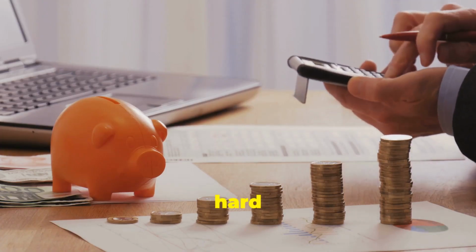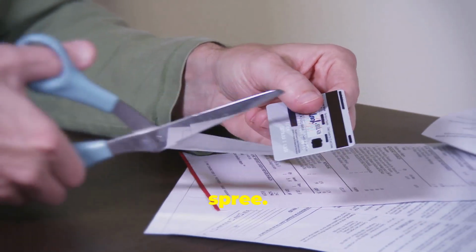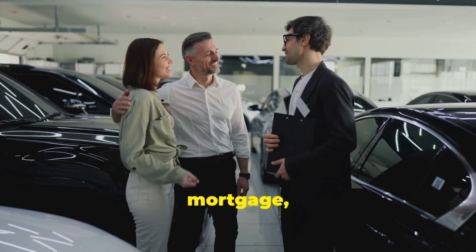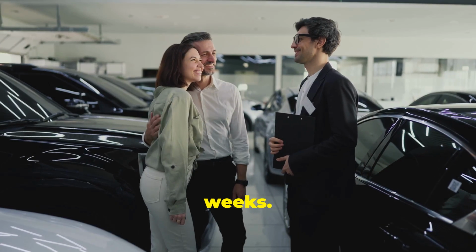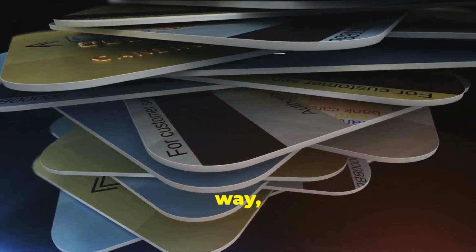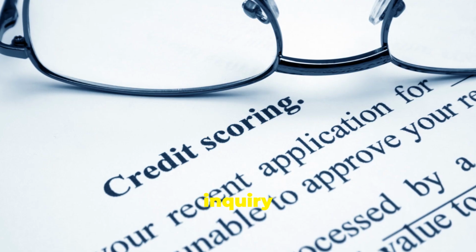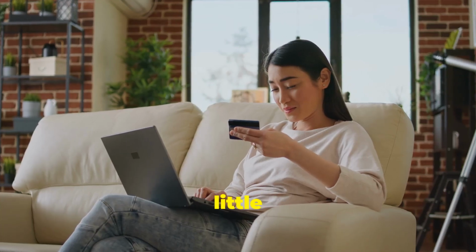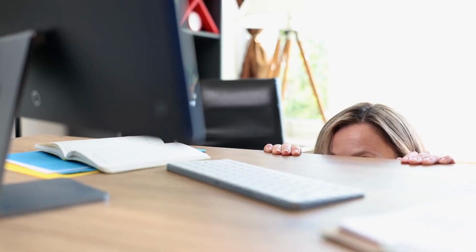So, how do you keep these hard inquiries to a minimum? Well, first off, don't go on a credit card application spree. Be strategic about when you apply for new credit. If you're shopping around for a car loan or a mortgage or student loan, try to do it within a short time frame, like a couple of weeks. This may count as a single inquiry to minimize credit score impact. This way, multiple inquiries from different lenders will typically be grouped together as one inquiry on your credit report, minimizing the impact on your score. Remember, a little bit of planning and understanding can go a long way in protecting that credit score of yours.